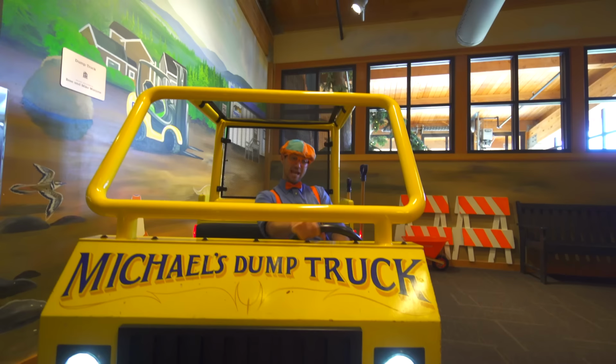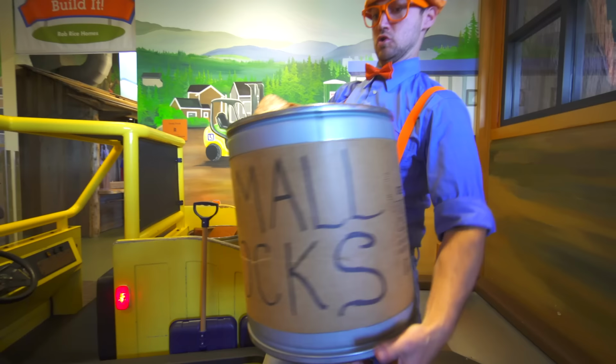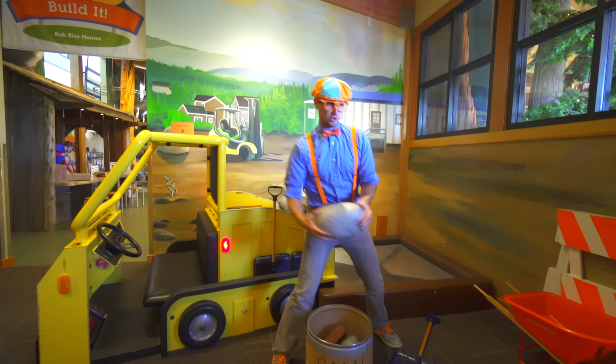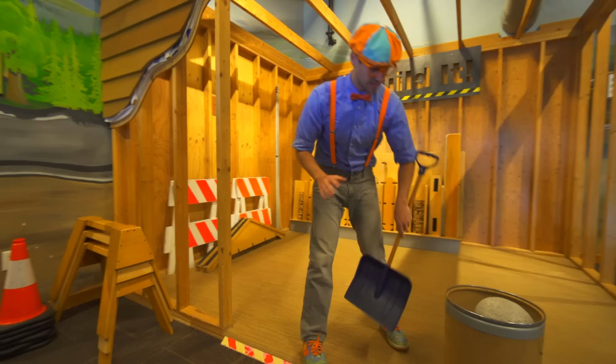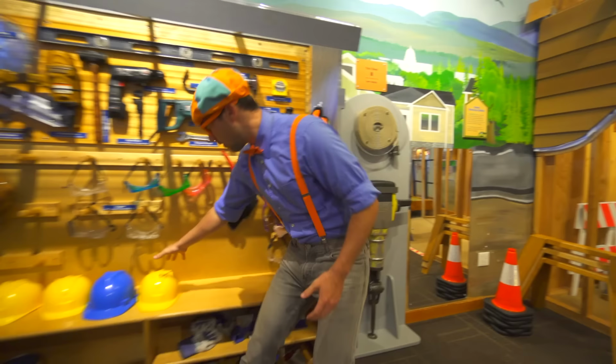Okay, now that we're at the job site, whoa. We need to grab our tools, like the shovel, and look at that heavy brick, and this giant boulder. Okay, let's bring everything over here. Okay, this is gonna be the job site. Let's go look over here though, at all the tools. Like this jackhammer. Wow. And, oh, a hard hat and a safety vest.